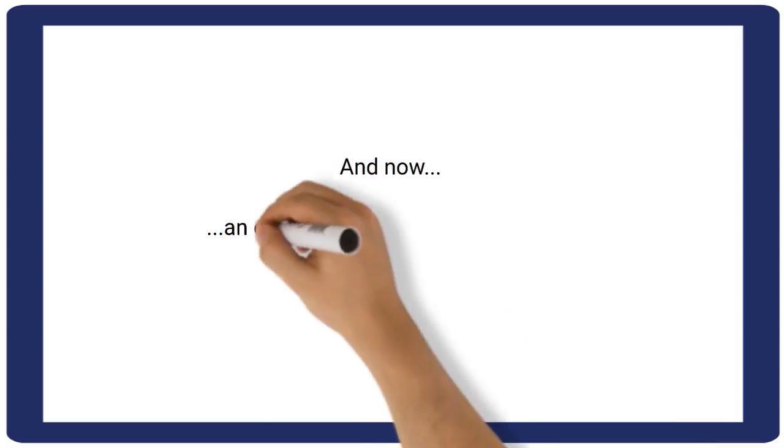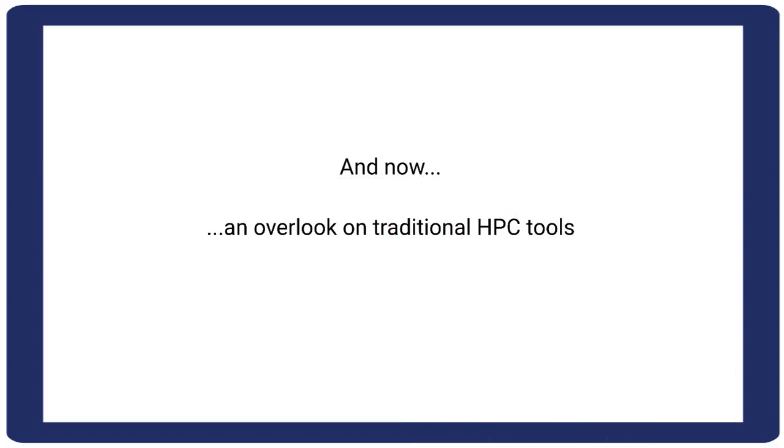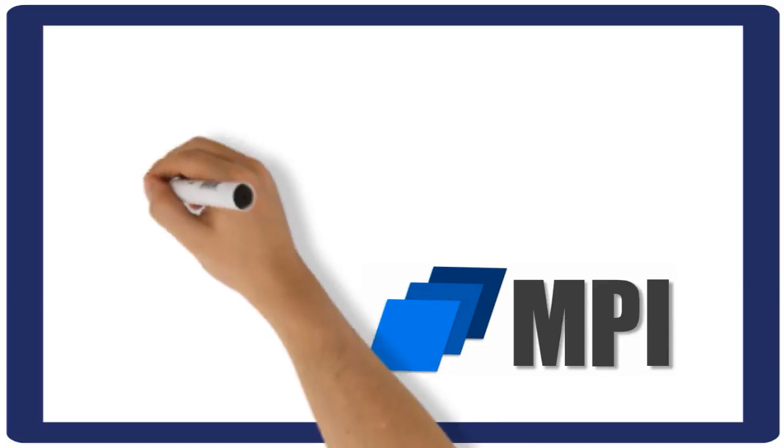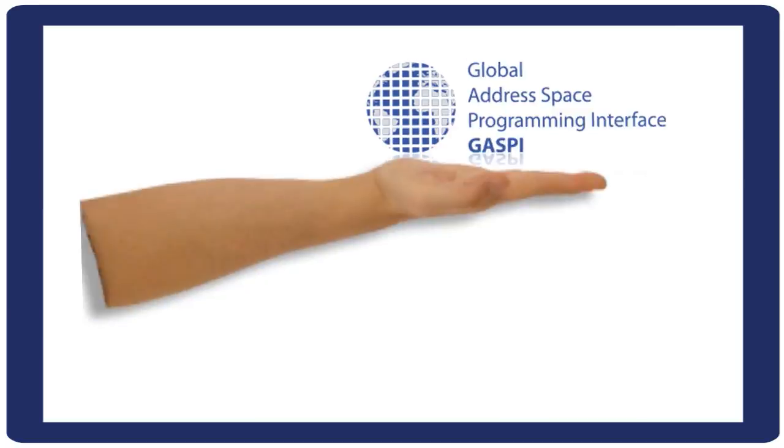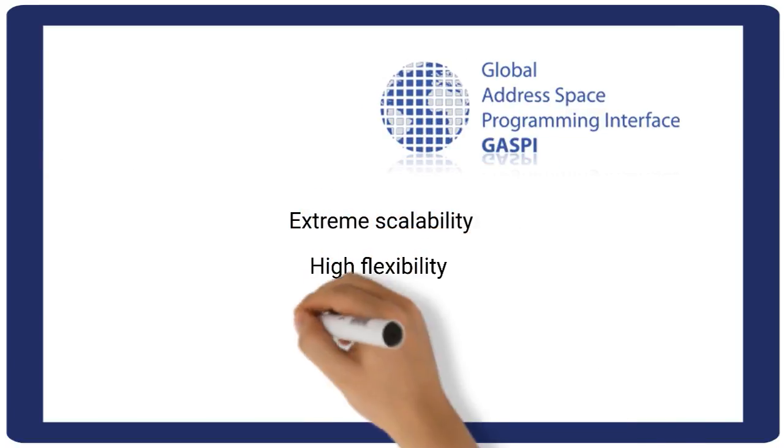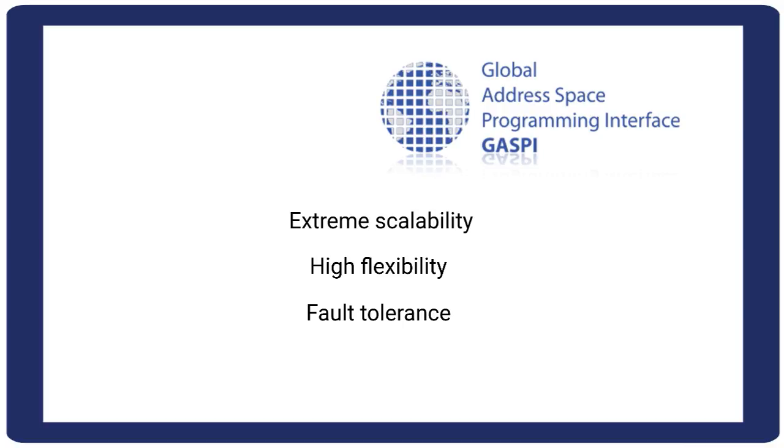And now, let's take an overlook on traditional high-performance computing tools. MPI, or the Message Passing Interface, is a standardized and portable message passing system designed by a group of researchers from academia and industry to function extremely efficiently on a wide range of parallel computing architectures. GASPI is an extension to MPI, which uses one-sided communication and aims for extreme scalability, high flexibility, and fault tolerance, one feature that MPI currently doesn't have.